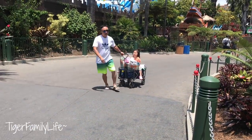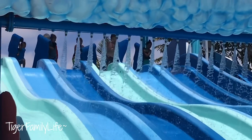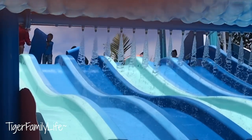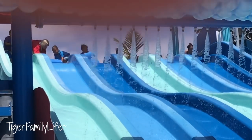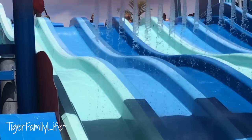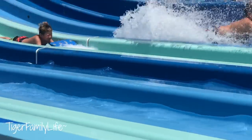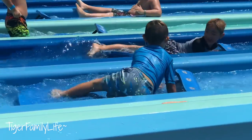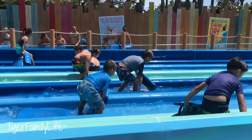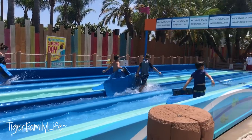Oh my. Here they come. Wow, we got the whole gang up there. We got every lane. All the kids. Here they come. Wow, good job.